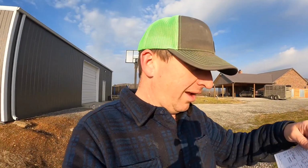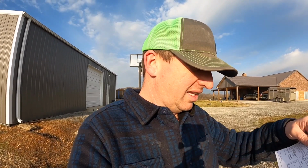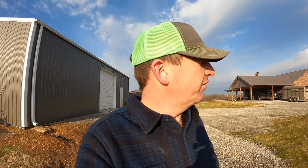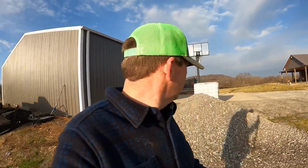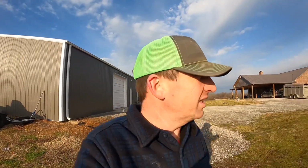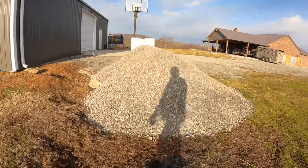So that load of gravel cost $207.29, 14.4 tons. Each one of those trucks is a little different. I know my dad used to drive a dump truck, and my uncles haul around 15 tons, but everyone's a little different. But that load of gravel will do what I need it to do.